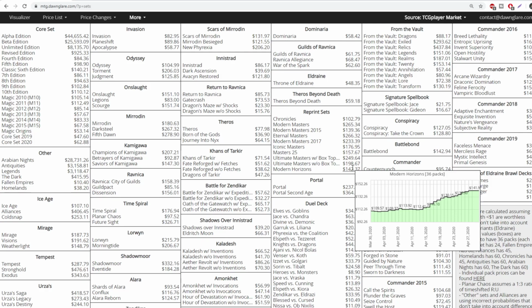There's so much supply still out there, though, that if I had to choose, and I was asked whether I would invest in Iconic Masters or Modern Horizons, definitely Iconic Masters, I think, is the better box to invest in at the moment.